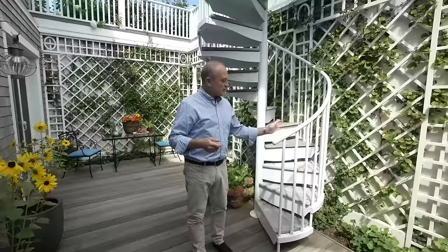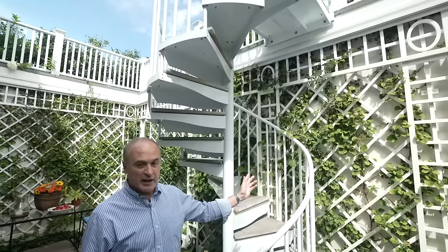So this spiral staircase not only provides your access in the event of an emergency, but it also provides a very beautiful way to access the garden.